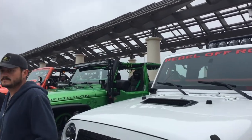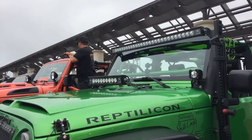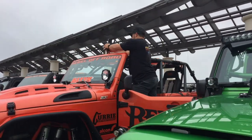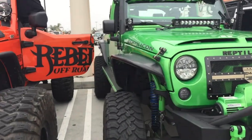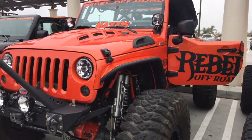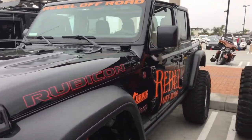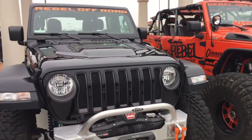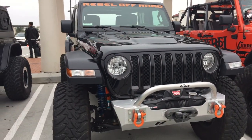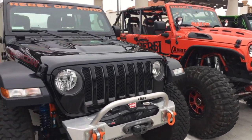Rebel off-road guys. We've got Jeffrey's Reptilicon, which is always cool and good to see. Got some new wheels and a new grille on this thing as well, which looks kind of cool. Next to it, this awesome Rebel, which we've looked at before, running an LS3 GM engine in that thing. Just serious suspension, massive wheels. Looks great. It's funny, if you saw the one next to it on the street, you'd go, man, that thing's big and lifted, and then look next to this thing, it just absolutely overshadows it.